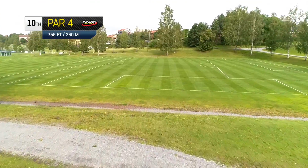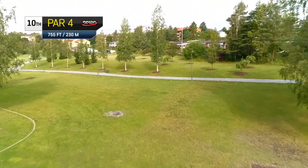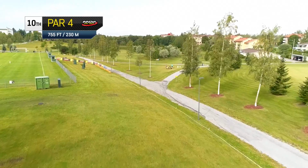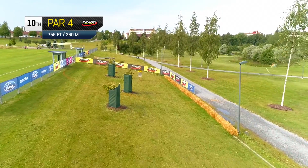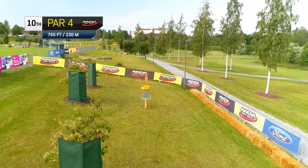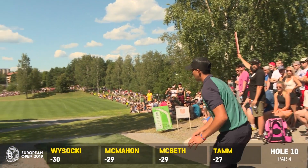First time on the major lead card last round, the biggest stage there is, 3,500 people in attendance, and we've just seen the tip of the iceberg as far as the excitement that is yet to come. Wow. Everybody's still in this thing. Hole 10, par 4, 230 meters, 755 feet. OB down that left side. These guys are going to go distance driver crush. Big hyzer, kind of sweeping left, get as far around that corner as possible.